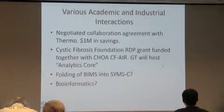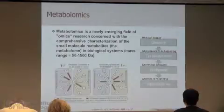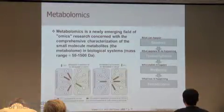Okay, so just try to complement what we do here with what's being done at Emory. Okay, so with that, I wanted to give you that preview because I know that many of you may be interested in doing some of these experiments before, but I'm here to tell you about metabolomics.